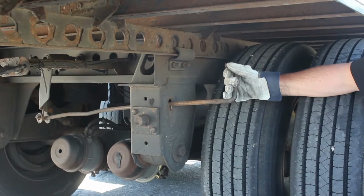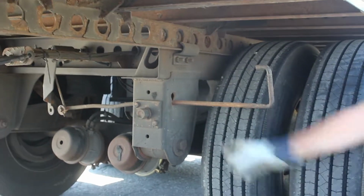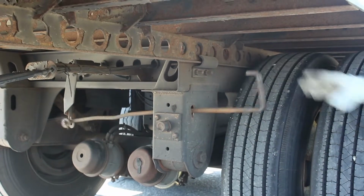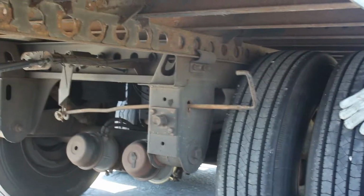A lot of our older trailers have an easy pull. They're easy. You pull it out and drop it in the slot, and that holds the rod out. The pins are retracted. You slide it where you need to be. When you're done, kick it back up in, slide it to the hole you want, and you're good to go.